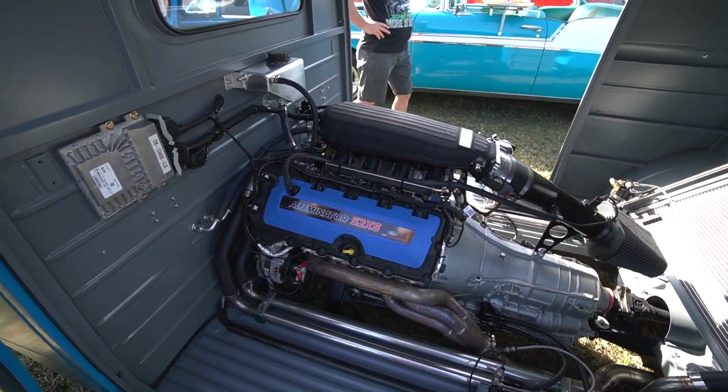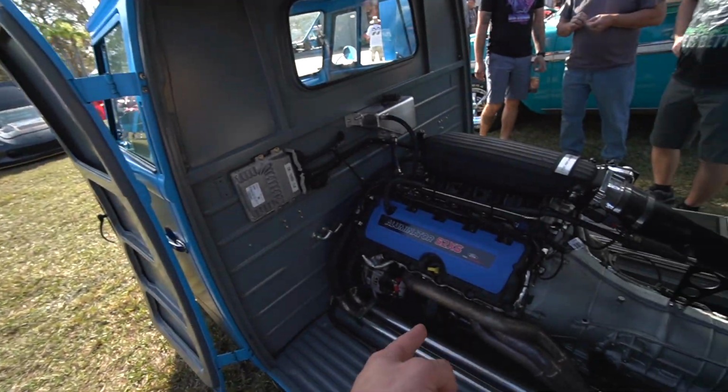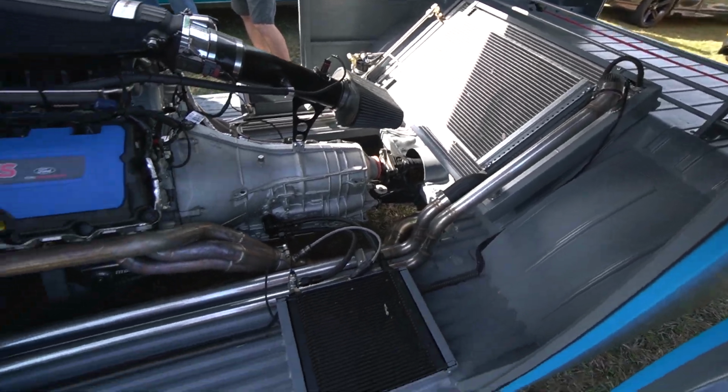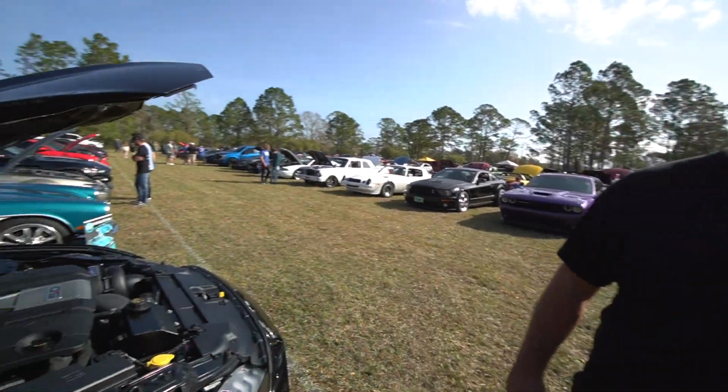No, it's a 5.2 Illuminator motor. It's a 5.2, son. Whoa. This is a crate motor they sell from Ford. This is badass. Literally, this is badass. This is probably one of the best cars here, for real. I would have never even looked at it if you didn't say anything. Oh, super nice. That's so sick.